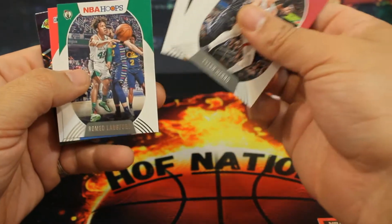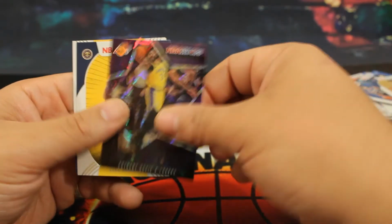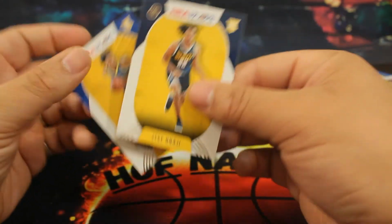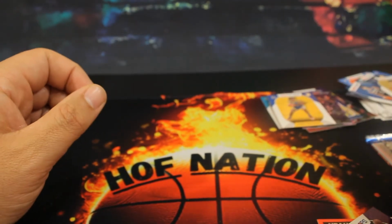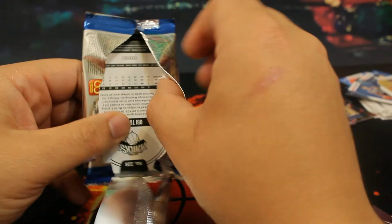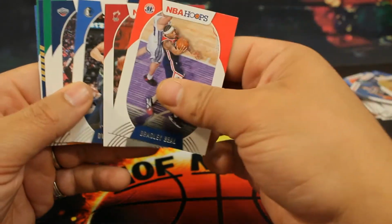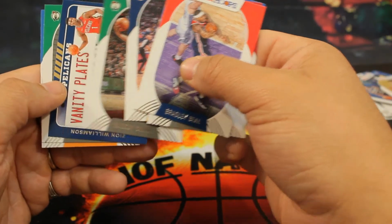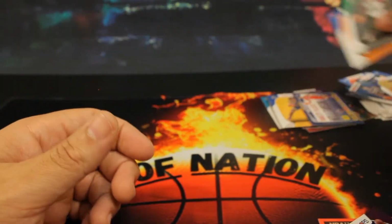There we go. Tyler Herro, Jamal Murray, Kevin Love, Romeo Langford, Kawhi Leonard, and we got an Explosion Anthony Davis Lights Camera Action, the Nassir Little, and the James Wiseman. Last pack, guys and gals. Bradley Beal, Andre Iguodala, Dwight Powell, Derrick Favors, Marcus Smart, and another Zion Williamson vanity plates. And Aaron Nesmith and Obi Toppin for the rookies.